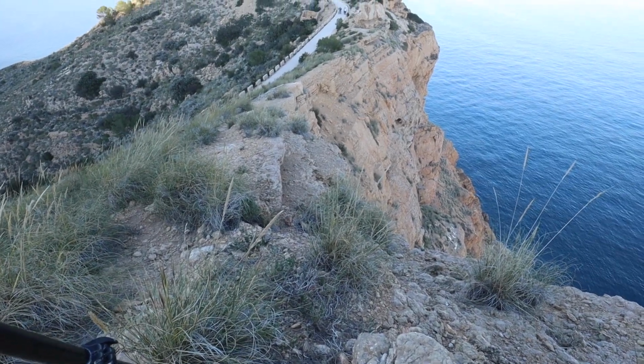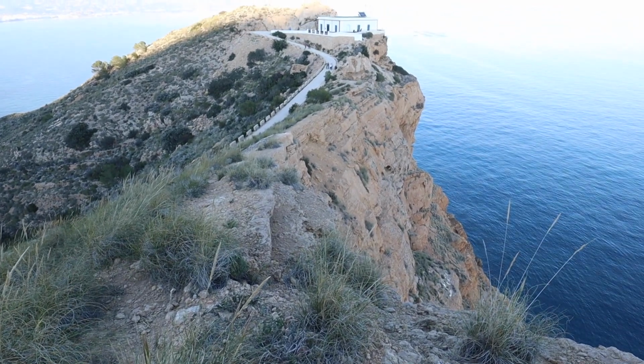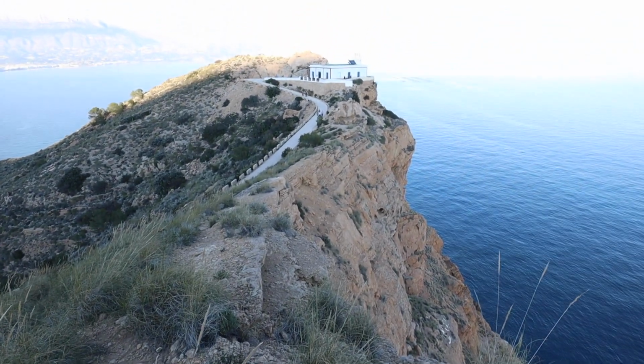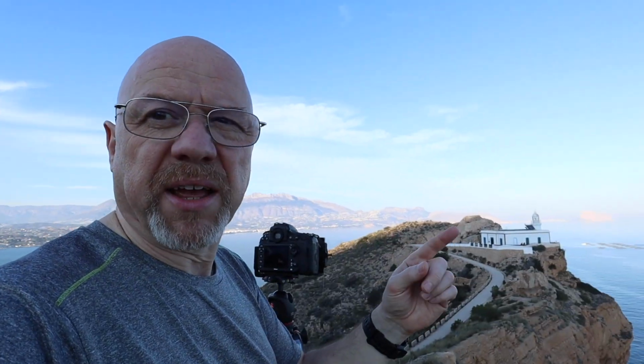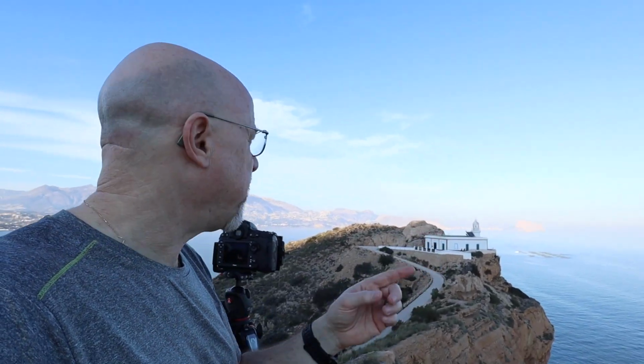Yeah, that might look quite nice. We've got some quite nice light on the lighthouse, the trail leading up from the bottom left hand corner, the sea on both sides, and in the background we've got the mountains and all the town of, I think it's Altea, and then around to Calpe, and right out there on the end somewhere is the rock of Ifach.